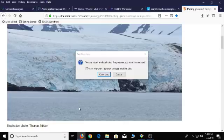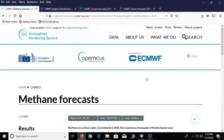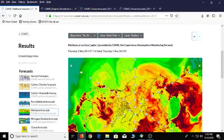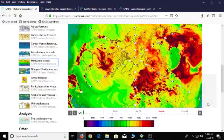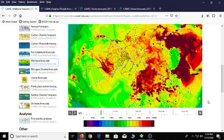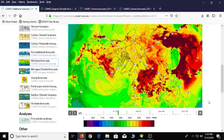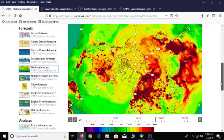I'm going to close that browser down. And now we're going to go over to CAMS. This is Copernicus Atmosphere Monitoring Service out of the EU. And I'm going to start with methane. Our latest data is from Thursday, November the 1st. I already have it loaded up, and we're looking down from the North Pole. So let's let this movie run. It might be a little jumpy the first time through. We can get a pretty good view of the whole northern hemisphere in this shot here.